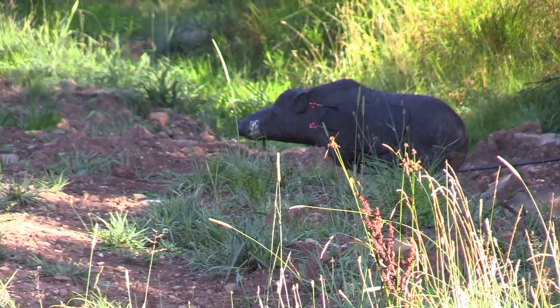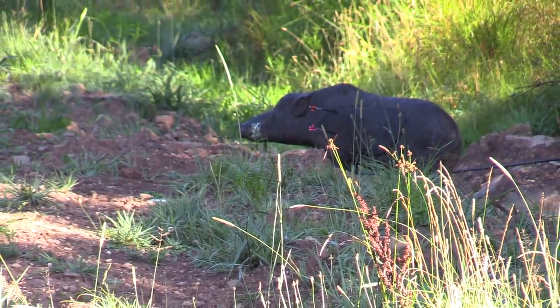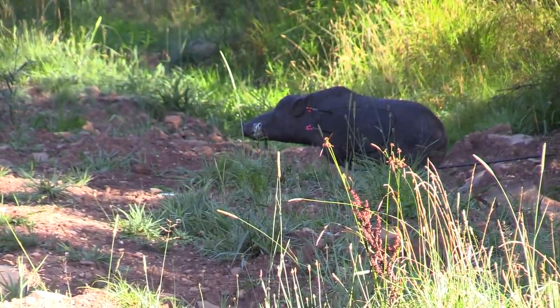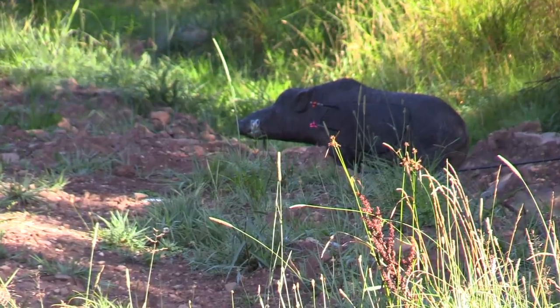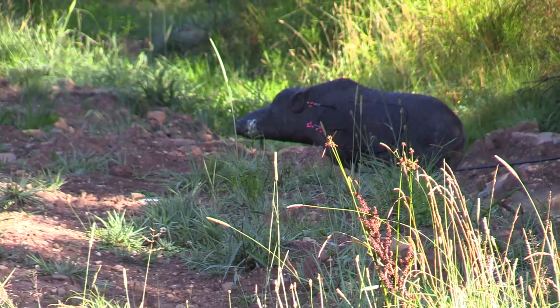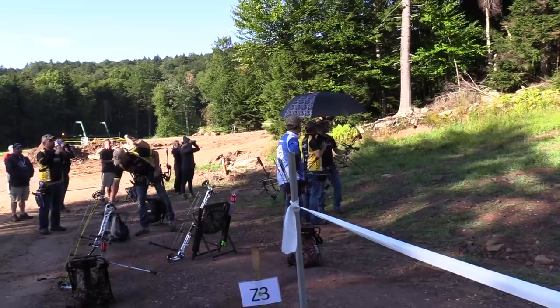All right, Levi Morgan taking one last look before he comes to full draw. All right, here we go. Current leader, Levi Morgan at full draw on target number three. That's going to be an 11 for Levi Morgan. So Levi Morgan increases his lead back to two here at the 2019 IBO Worlds at Snowshoe, West Virginia.